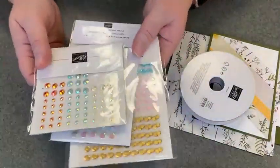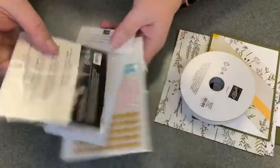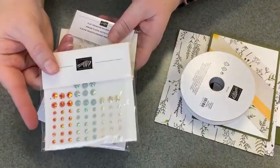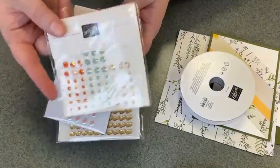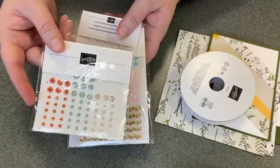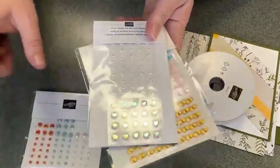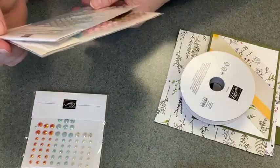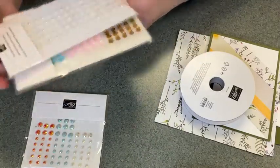A couple of embellishments here. So we've got the iridescent pastel gems. So those are kind of fun because depending on the light that they catch, they can actually look like a couple of different shades of colors. We have the flat, I can't read upside down apparently, flat adhesive back pearls.